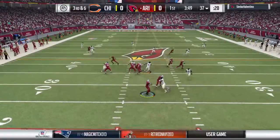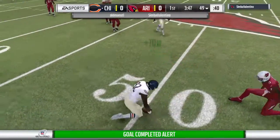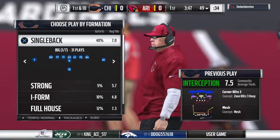So a designed run last play. Now Dalton to pass. Trying for Brown, and it's intercepted. A great read, and it's picked off. And they get the football. They'll set up shop at their own 49-yard line.